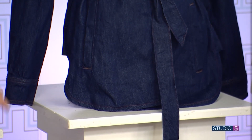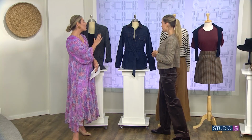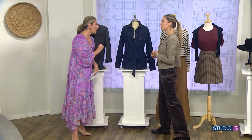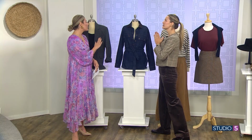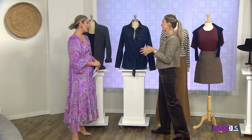I think we're going back right to that structure. It feels so sophisticated, but sophistication doesn't have to be boring. This barn jacket feels so chic, but it doesn't feel intimidating. I'm so happy you said that. I just want to get out of the boring and push you a little further to try something new that can still feel easy, but just a little more elevated.